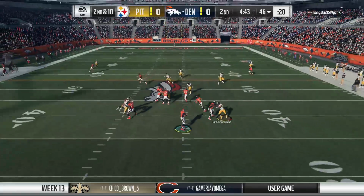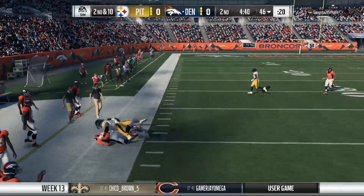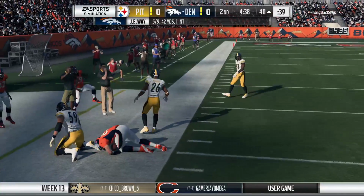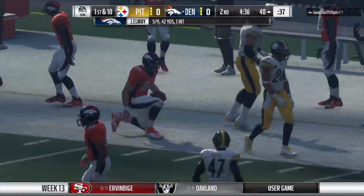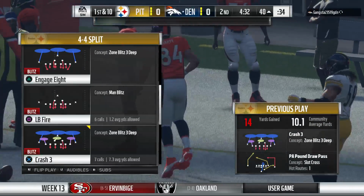He'll try again with the arm here on 2nd down. Wide open receiver, complete. And he's able to get this one down to the 40-yard line. Give him 14 yards there and a Denver first down.